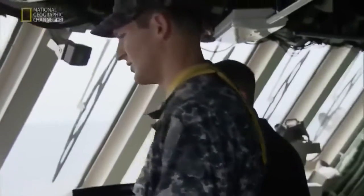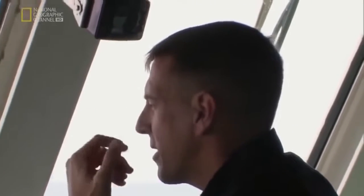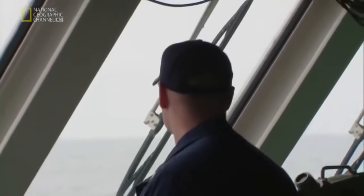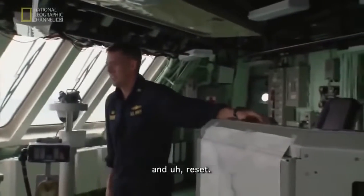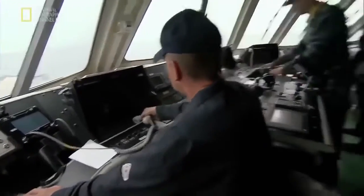2.7 is their closing distance. Really? They're not going that fast? They're going like 40 freaking knots. Yeah, we outran them. I think your wake might have got them. They want to call and knock it off and reset. Very well. Bridge, slowing down now at 22 knots.